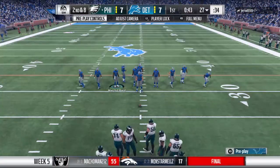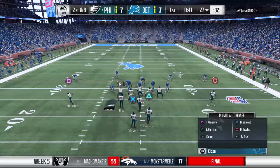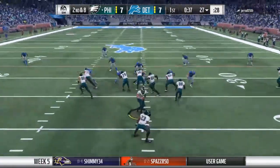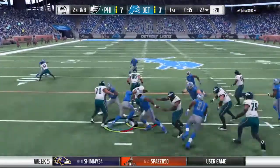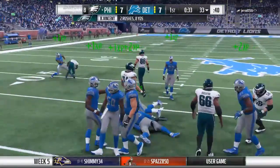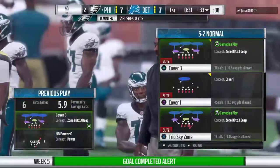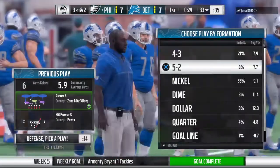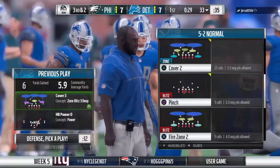Second down following the run. Now a handoff here to his running back. And able to stay on his feet past the 30 to about the 33-yard line. It's a gain of 6, moves him to a manageable 3rd and 2 situation.